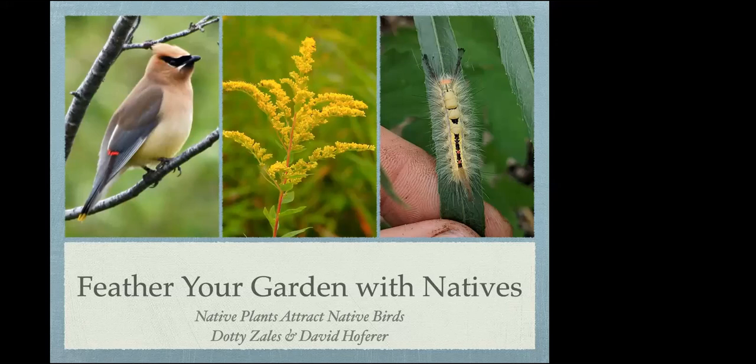You all know gardens are works of art. So, your challenge is to create a garden that meets the needs of wildlife and still welcomes people into it. So, let's get started. Our goal this afternoon is to introduce you to many native plants, the leaf eating insects that are attracted to them, and the birds that eat the caterpillars. Let's start with the insects.